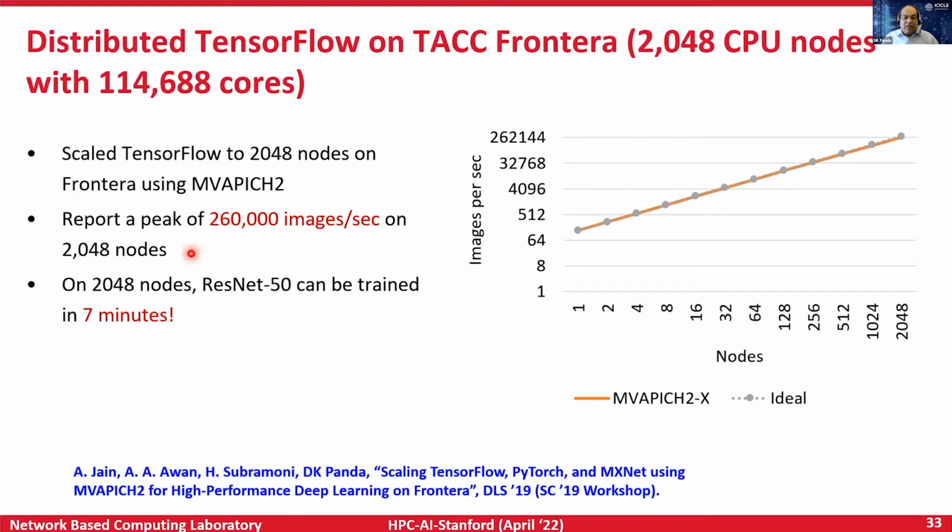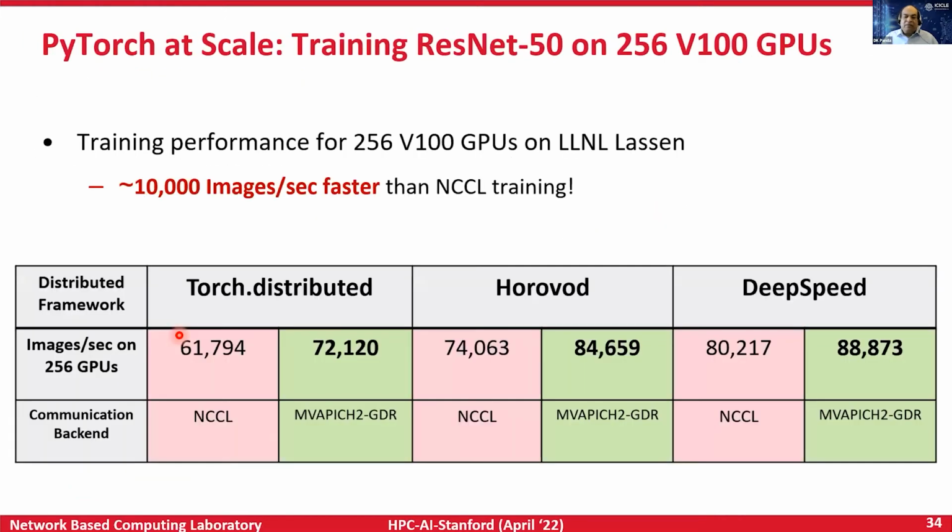So here we are running ResNet 50 on 2,000 nodes of the TACC Frontera. Each node has 56 cores. So overall, you can see almost 115,000 cores. And we are able to actually train ResNet 50 in just 7 minutes. Okay, which is very impressive, just purely utilizing CPU cores, not GPU cores. So it means that even if you have a CPU environment, you should be able to run your AI workload there. On the GPU side, we have similar kind of things.